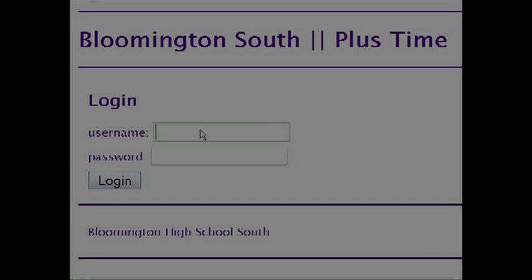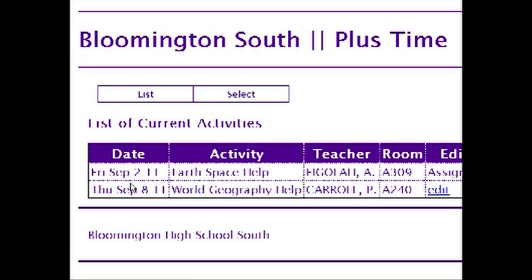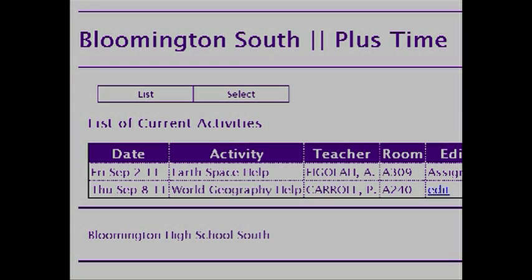So the next thing I want to do is go to the username, and I enter the same username I do when I log into Skyward. Tom Smith, nice to meet you. And I enter my password, which of course I can't tell you. I click login, and it takes me immediately to what my activities are for the following week. It's not activities for this week, it's activities for the upcoming week. And I can sign up on this anytime I want, and every Monday during SRT, my teachers will review with me where I'm going for the upcoming week.